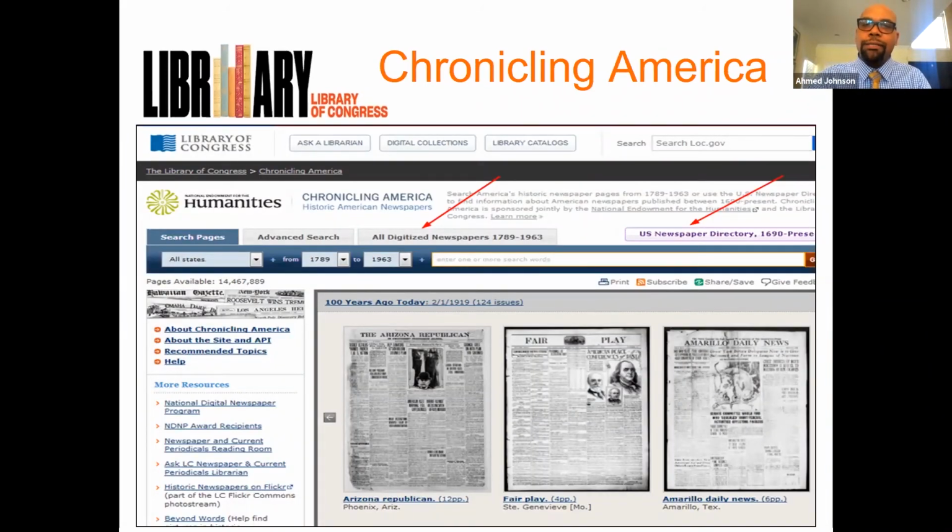Another example is Chronicling America. This is one of the best websites for locating digitized newspaper articles, or you can find out where a newspaper has been archived.